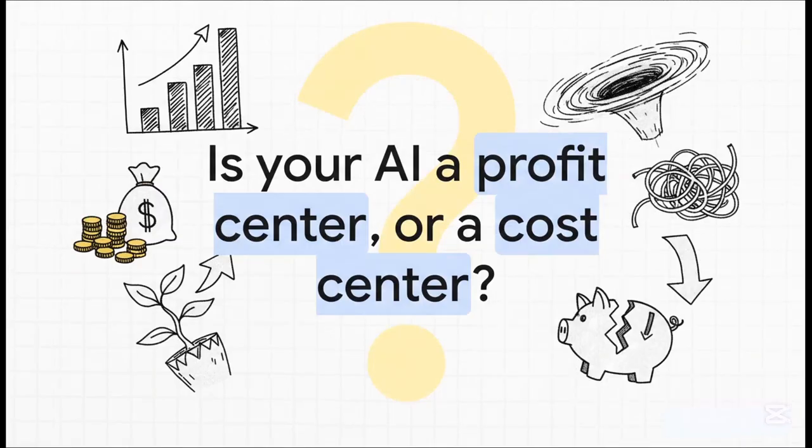And that really brings us to the big question you have to ask yourself. It's not about if you use AI anymore, it's about how you use it. Because implementing these strategies is what's going to decide if your AI becomes a true profit center for your business, or if it just stays a very clever and very expensive cost center.